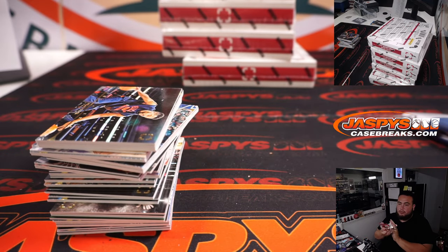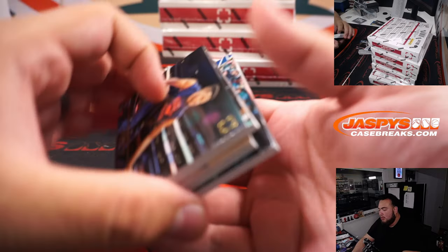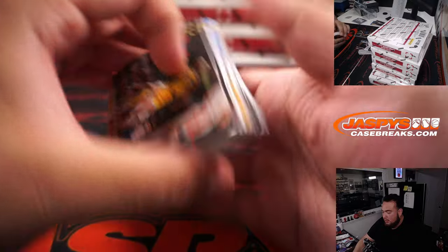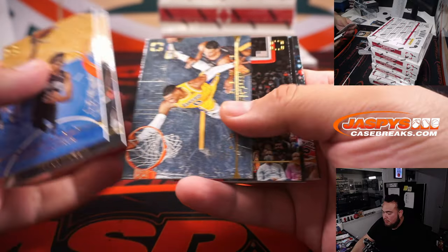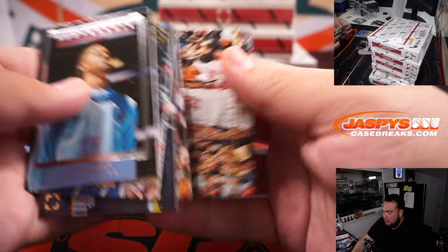That actually is a really cool photo of Dirk, you know, when he won MVP year, he won the finals, and then it's like blue. Kind of color match it a little bit. I like that. Zaire Williams, Ja Morant, and look at, here we go.